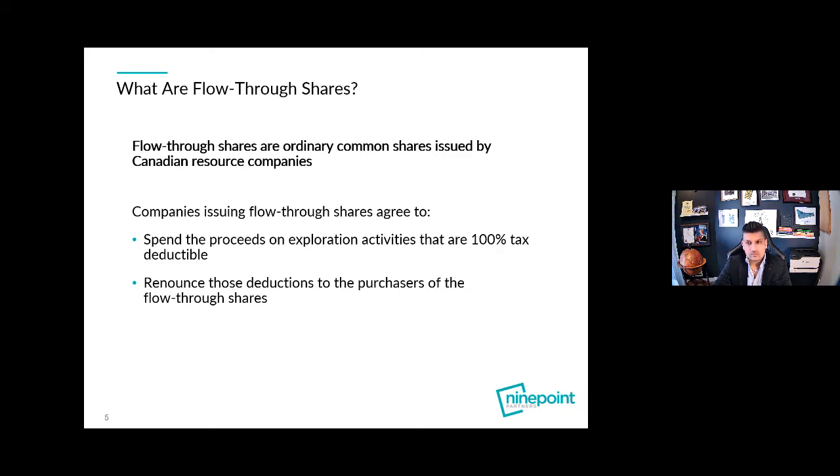The difference is that when a company issues a share on a flow-through basis, they issue it from Treasury, and they agree to expend those proceeds on what are termed exploration activities. These activities are defined in the Canadian Income Tax Act. Most importantly, from the purchaser standpoint, those expenditures are 100% tax deductible. The company agrees to renounce or flow through those deductions to the purchasers of the shares issued on a flow-through basis. So those are what flow-through shares are.